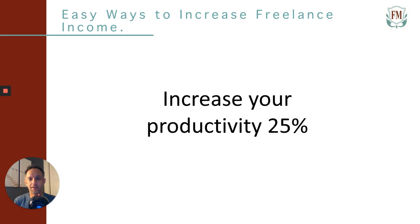How many different times today did you check your email? How many different times today did you check Facebook? How many different times today did you check your Twitter feed or whatever you keep going back to every day? Everybody's got a habit that gets them out of that focus area, okay? I want you to focus on increasing your productivity just 25%. You'll be amazed at how your freelance income will increase because now you're more billable to clients.